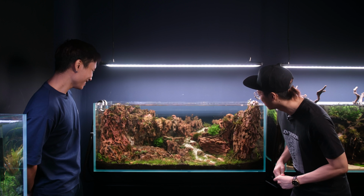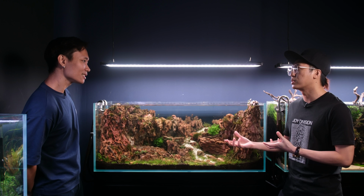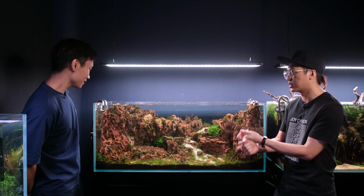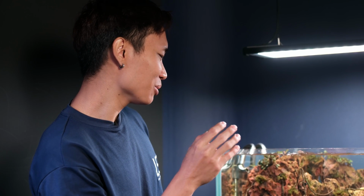Right, I see. Tell me a bit about the root detailing. I mean, especially for some people who may not be very experienced in this, how do you approach deciding what type of roots to select, and also how do you position them? Actually that's a good point, because I contemplated for quite long whether to add in these roots or not. But without the roots, the rocks feel kind of too glaring, too unnatural. So I decided to add in some roots to mimic the roots of the plants.